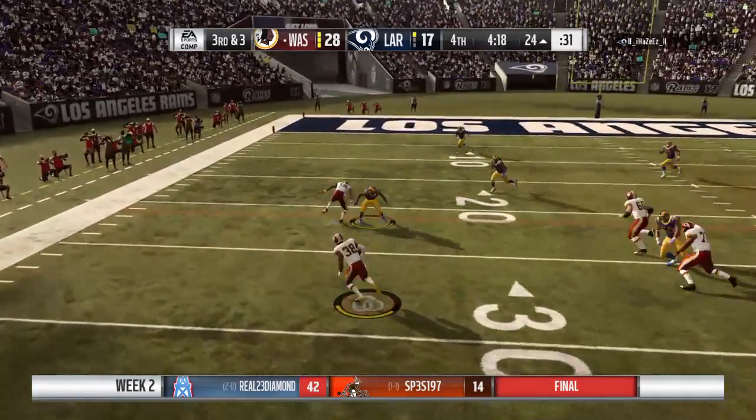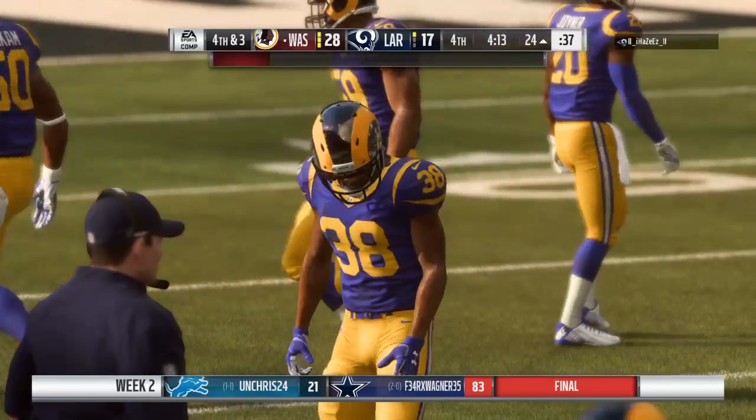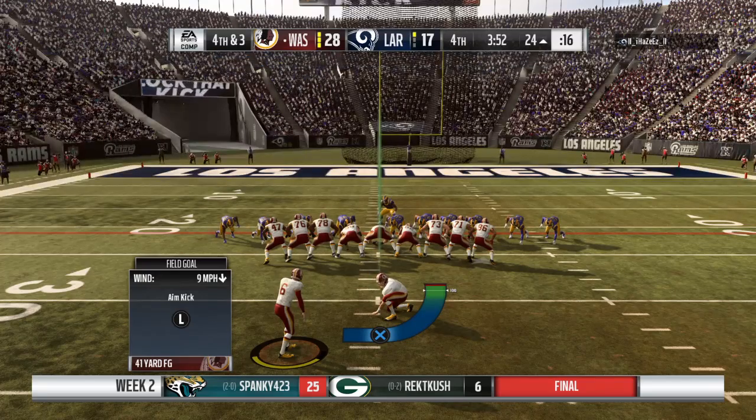Smith now to throw. He goes underneath for Yeldon. Nothing doing on that one, and it'll be 4th down. That was impressive to me because while it was a pass play, they still rallied to the football like they were filling running lanes, and they were able to put the receiver on the ground.